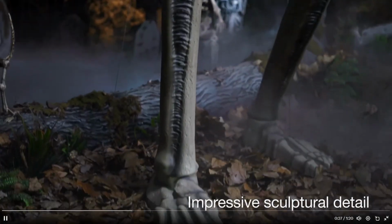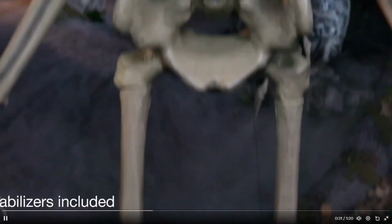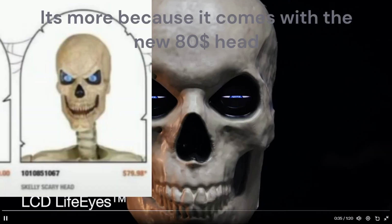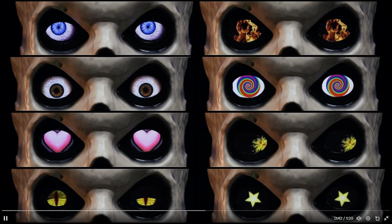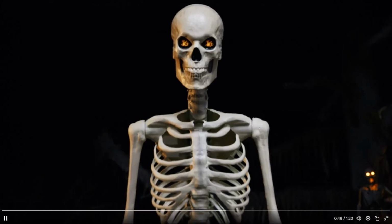I do believe this is still $300, but for some reason, looking at the prices, there's one 12-foot skeleton that's $380, and that would just be absurd for color-changing eyes. And the other one is like $300. So I don't know the price, but I'm pretty sure it's still $300. But this is basically just the same thing with different color-changing eyes.